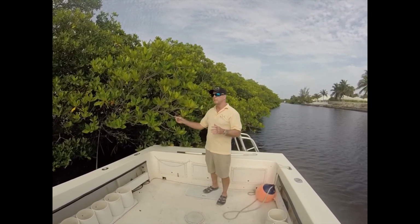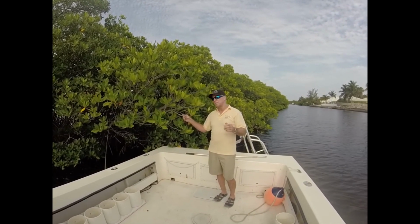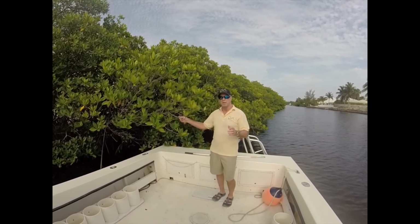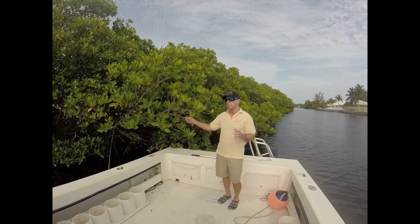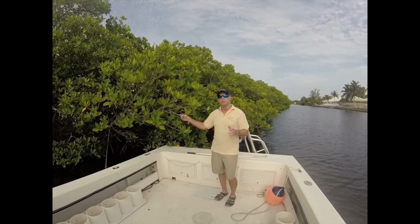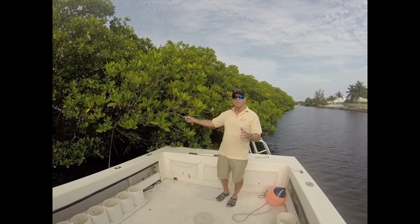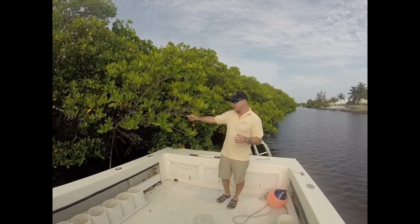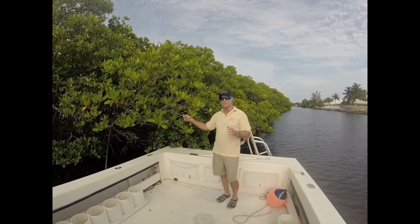The red mangrove is an incredible tree. It can get to be about 70 feet in height. The majority of them are much smaller, and these red mangroves are remarkable in that they are able to live while being immersed in salt water, something that's deadly to most plants. And in fact, they have to work very hard, and they do.